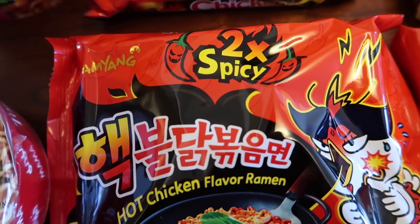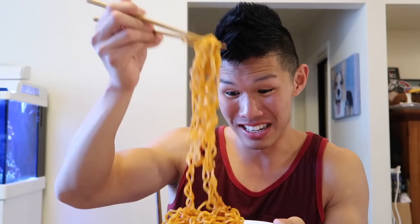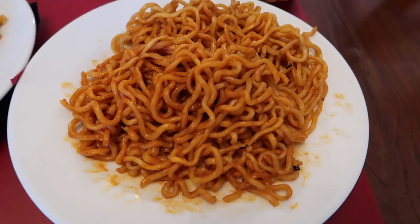Hot chicken flavor, 2x spicy. This one ranks 4,400 on the Scoville scale, while this new one ranks 8,700. Oh. Okay, from the looks of it, it looks exactly the same. I know this is gonna be super spicy. I'm scared. When I made this, my nose was stinging.